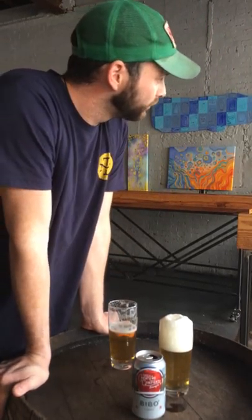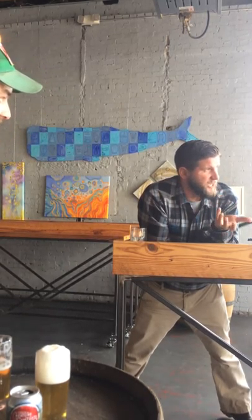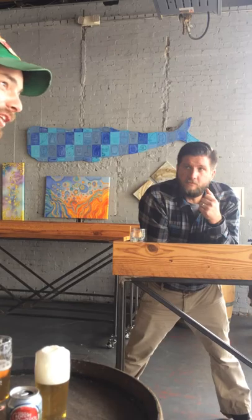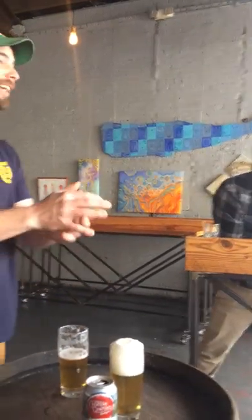There's a reason for that, because the shape of these glasses matters. The worst possible thing to pour beer into is a shaker pint. You ask yourself a question: you've got the name shaker pint, what was that made for? It's made as your cocktail shaker, right? It was never made to drink beer out of.